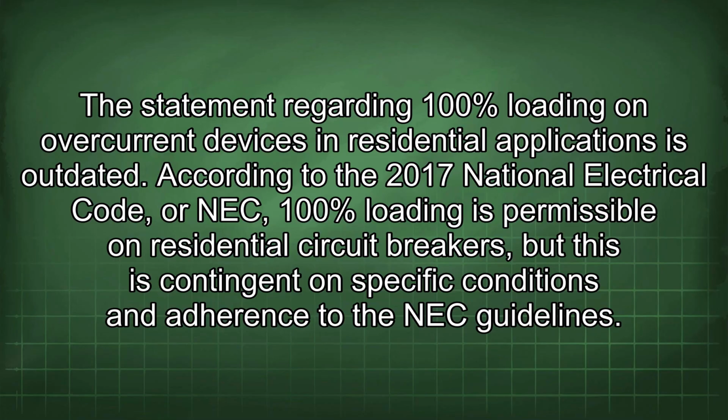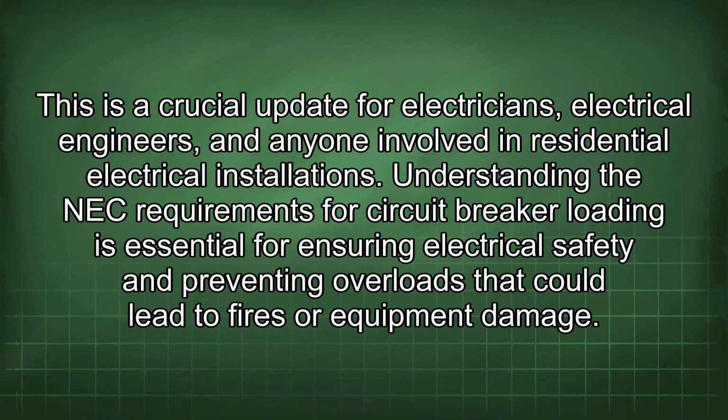The statement regarding 100% loading on overcurrent devices in residential applications is outdated. According to the 2017 National Electrical Code, or NEC, 100% loading is permissible on residential circuit breakers, but this is contingent on specific conditions and adherence to the NEC guidelines. This is a crucial update for electricians, electrical engineers, and anyone involved in residential electrical installations.